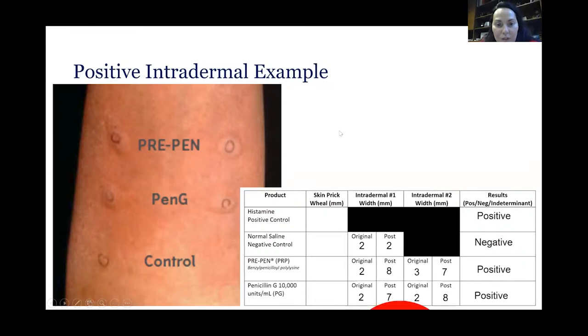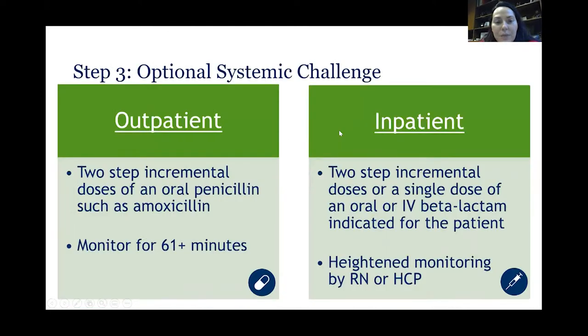That way there's no question. So again, you would not proceed to the oral challenge. Now, let's say that you have someone that has negative prick and intradermal testing. There is an optional oral challenge, although I don't consider this optional in my practice.